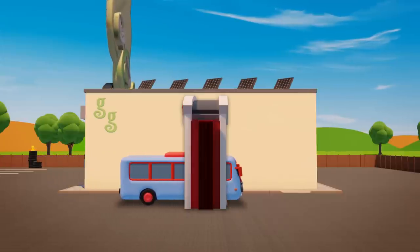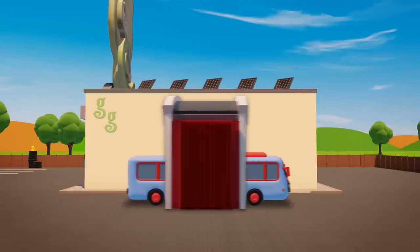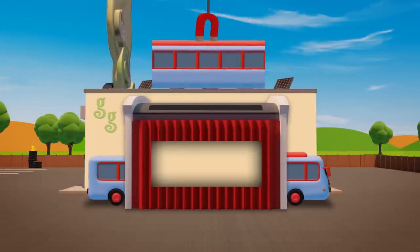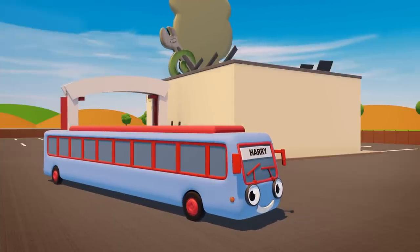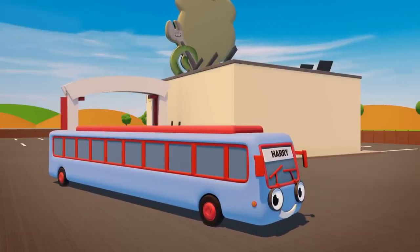Harry is the first in line. Squash and stretch and realign. The stretching machine is super strong. It's made Harry twice as long.